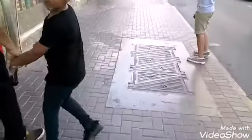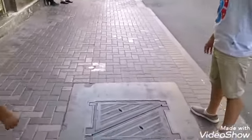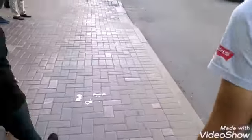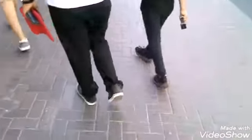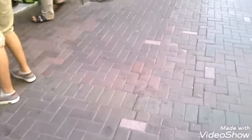Assalamu alaikum and a very warm welcome to all wonderful people. So today we are going to Al Kuwaiti Mosque to do the volunteer work. Over here we are going to target around 1,000 people, inshallah.